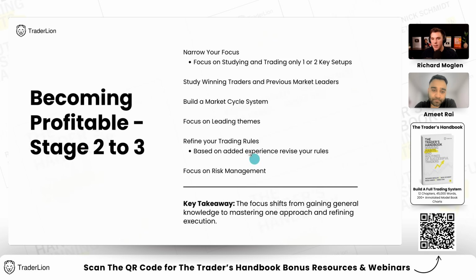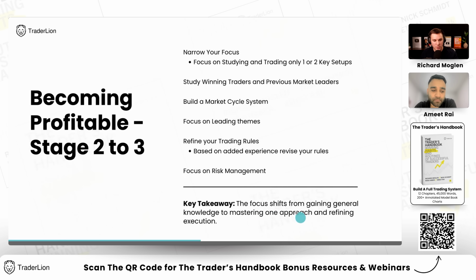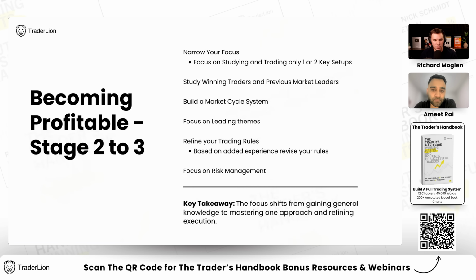Refine your trading rules based on added experience that you've acquired, and then still focus on risk management. Risk management is key. Making sure you've got that nailed down is key to going from stage two to stage three. And kind of the key takeaway here is the focus shifts from gaining general knowledge to mastering one approach and refining execution. So I think these are some key things to work on.